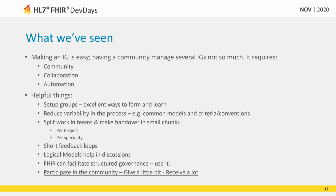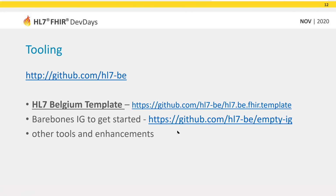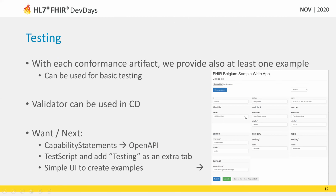As you wish. Yeah, so I have a query related to the sample write app. You mentioned that this is a UI, and this will convert data into JSON in the backend, right? So is it available for general usage also, or is it just for? I assume that you mean the app that I was showing with a small form for entering resource data. Yeah, correct. This one.